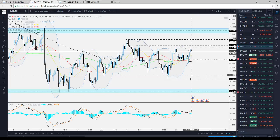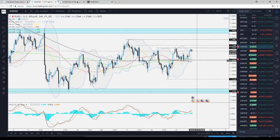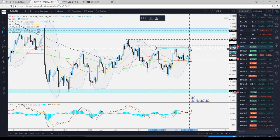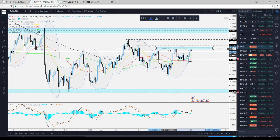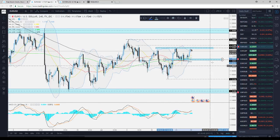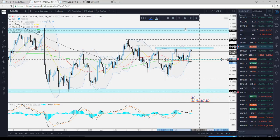So this could be a nice potential area of support, but only if we see a good break below the 116.800, sorry. So keep an eye on this little zone on the short term. Let me quickly highlight this for you. What we're waiting for is a nice break either above the 117.45 level, or a nice break below the 116.800 in order to start considering either of the sides of the range.